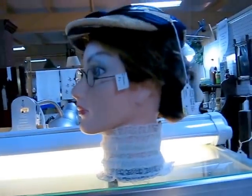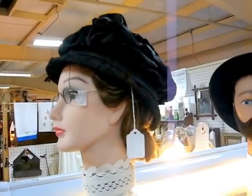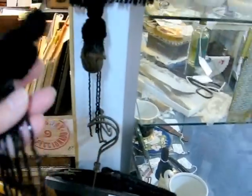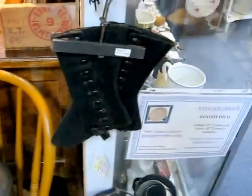And up above, there's an early lady's bonnet. There's a vintage derby. And another lady's tufted hat. Rounding out the corner here, here's a sweet little cape. It's a small cape that's worn just on the top of the shoulders, and it's got beads and tassels. And there's a nice pair of spats with all the buttons that would be appropriate with that.